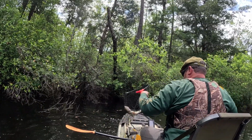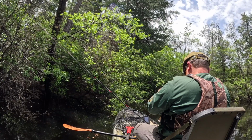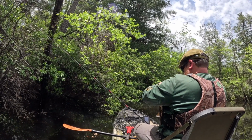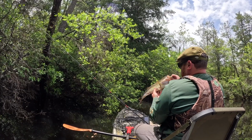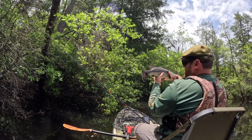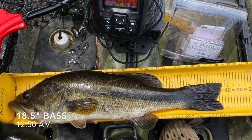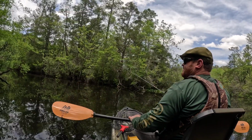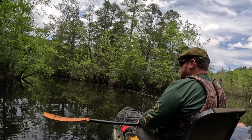Alright, so I haven't been photoing my other fish since I'm not in a real tournament, but I am going to photo this guy for the Catch 22 challenge for KBF. .5 inches.